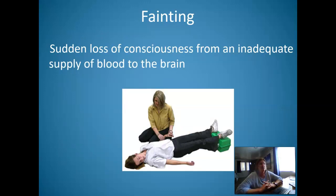Fainting is a sudden loss of consciousness from an inadequate supply of blood to the brain. The person temporarily passes out because of a lack of oxygen going to the brain. It can be from severe dehydration, and then they get up too suddenly and the blood drops down into their legs. It can be because they were bleeding. It can be from any type of illness or injury. Some people faint at the sight of blood, even if they're not injured. Some people faint when they're pregnant.